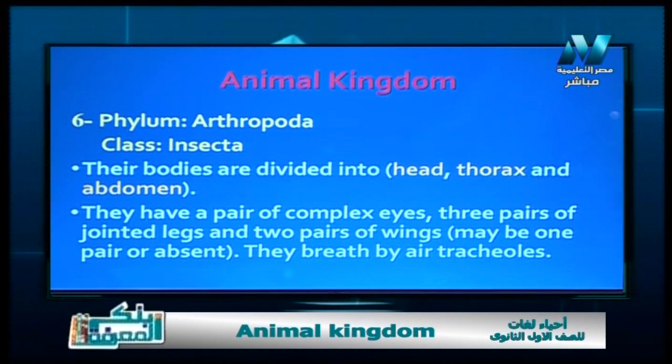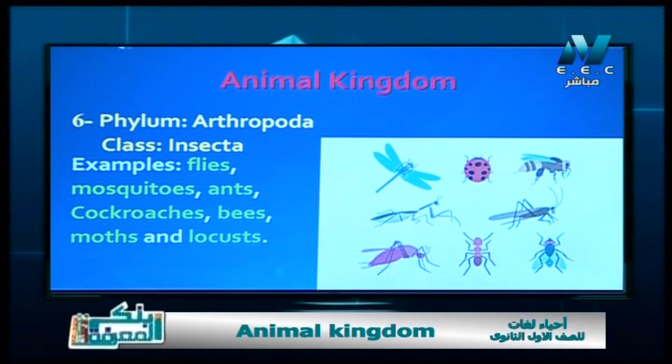They have 2 pairs of wings, or sometimes the wings are 1 pair only or absent. They breathe by air tracheoles. And these are some examples of the insects. As you see, the flies, housefly, or any other type of flies like Drosophila, for example, mosquitoes, ants, cockroaches, bees, moths, and locusts. All of these types are insects. And when you study, my dear student, you have to make a comparison between the insects and the arachnids. So, for example, we can make a comparison between the spider and the cockroach or housefly or any other insect to find the differences and the similarities between them.